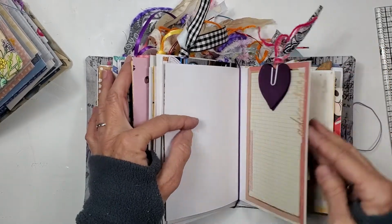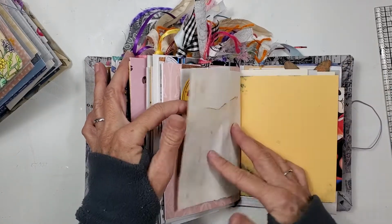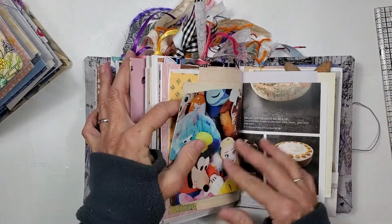These are tissue paper hearts. Cheese. This is from Miss M. I love those cheese stickers. She got those at her scrap store.